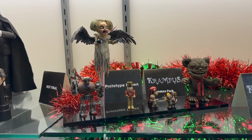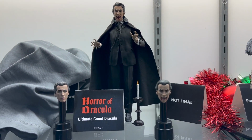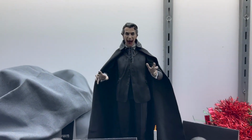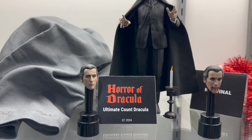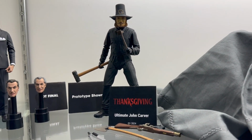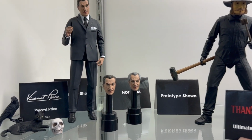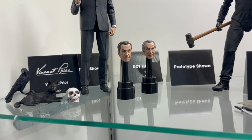You get Krampus himself with his horns and his whole look here, this creepy beard, and you get a whole assortment of toys. Over here, you have the Horror of Dracula, if you've seen this film with Christopher Lee. It's a classic, I believe, from the 1970s. So you're going to be able to get the Count Dracula, some alternative heads. And over here, you have a mixture of Ultimate John Carver and Vincent Price with alternate creepy heads as well.